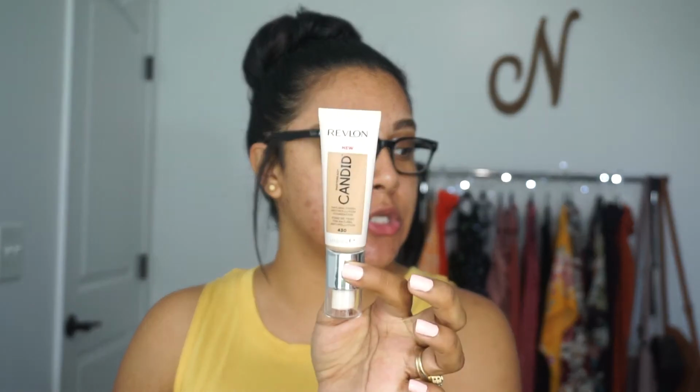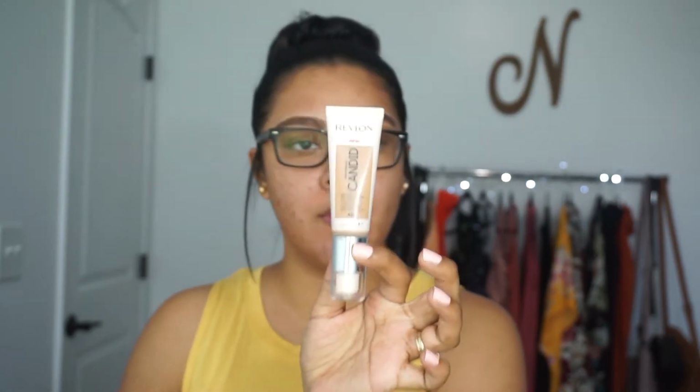So this is the Revlon PhotoReady Candid Natural Finish Anti-Pollution Foundation. I got the shade 430 Honey Beige. I'm really hoping this is my shade. These little squeezy tubes are so hard to figure out your actual color match, just because you really can't see the color. So it does retail for $10.99 on the Ulta website.